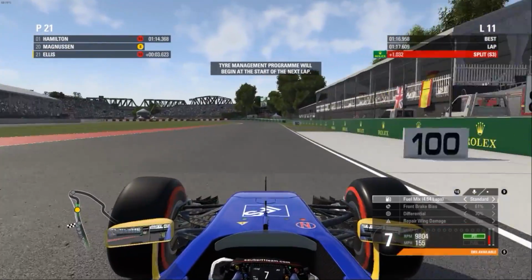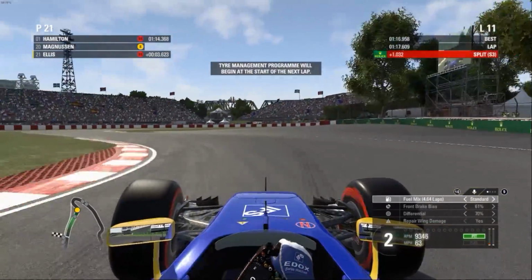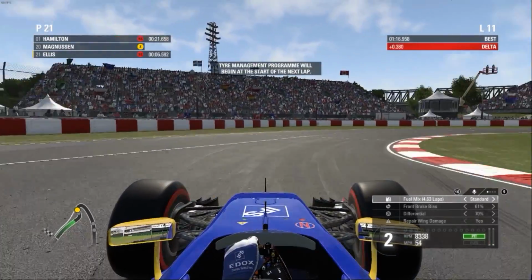That's the end of the program. Box this lap so we can analyse the data. Box this lap. Well, purple rum.